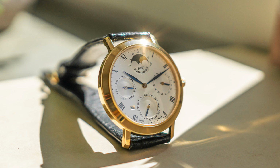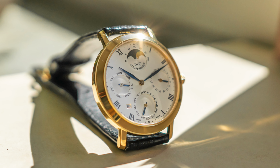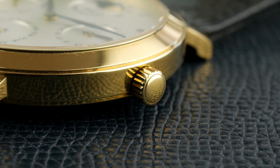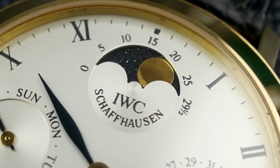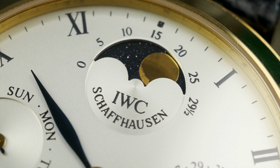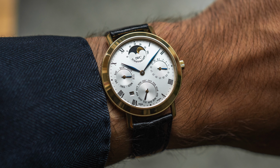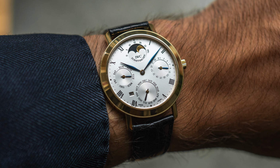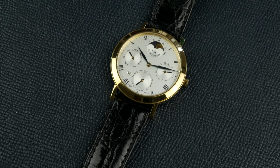And the interesting part about this movement is that it was a very user-friendly perpetual calendar. So you could correct everything by just using the crown. And at this time, perpetual calendars were not so user-friendly. They usually had to be adjusted by a watchmaker. So at the time, it was a big thing. So 9 years after they introduced the Da Vinci model, they came up with this one. In 1994, they introduced the IWC Portofino Romana reference number 2050.